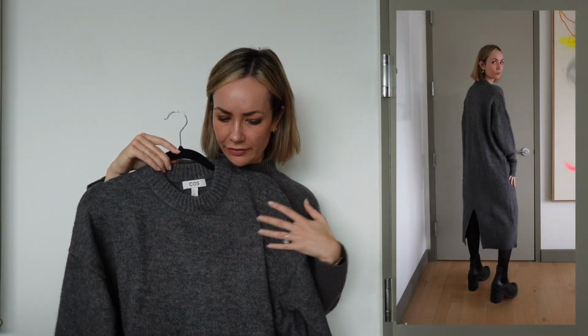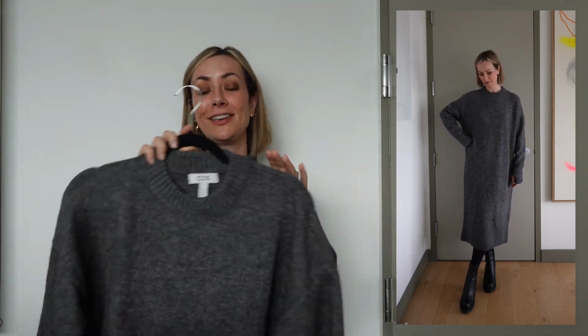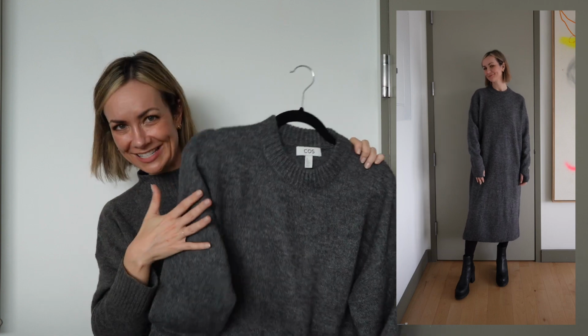This is one that I picked up over the summer in the COS sale. I think I already shared this with you guys, so I won't go into too much detail, but I did pick up this one and then another black one in a really heavy kind of wool fabric. So we shall see if I actually end up wearing these. Sometimes with sweater dresses, it can be too hot.